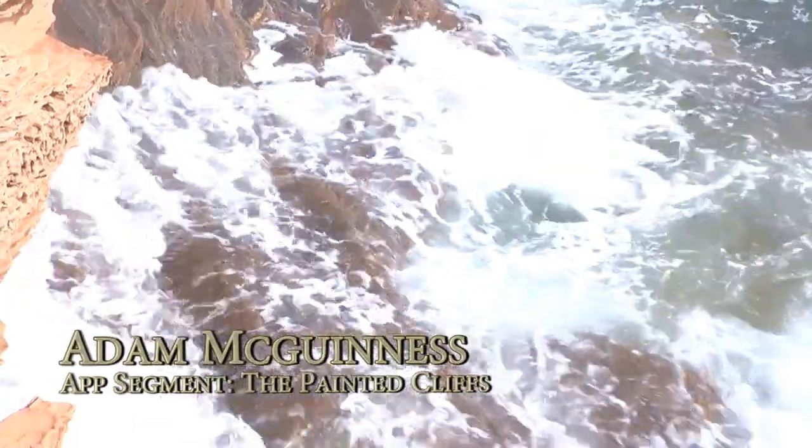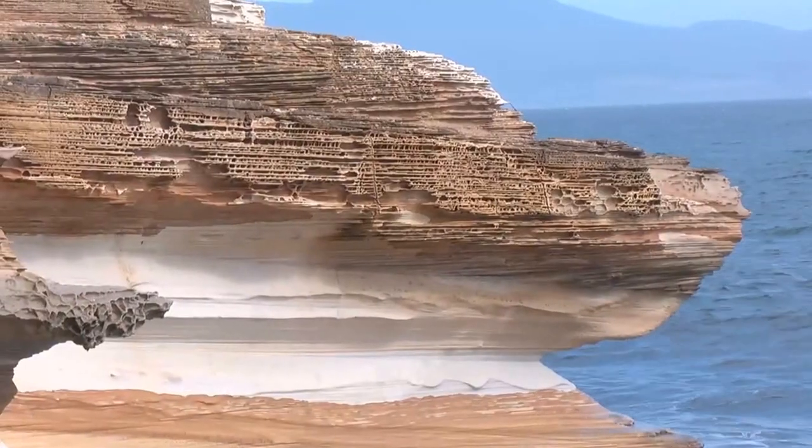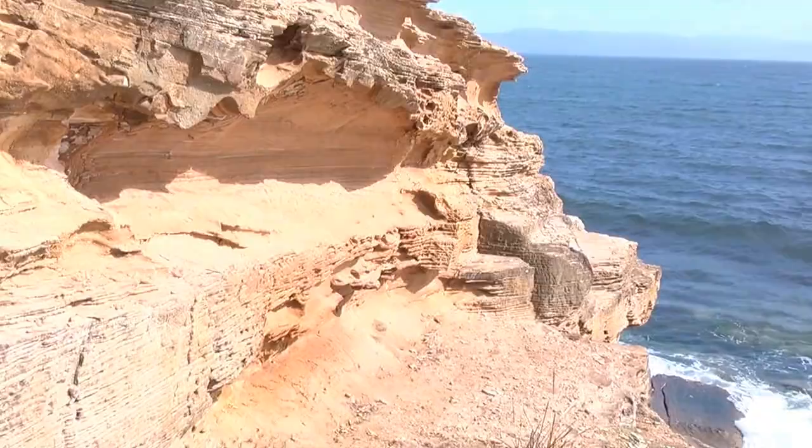Painted Cliffs is one of Maria Island's most amazing features. The cliffs' caramel-like colours are formed by water rusting the iron oxides in the sandstone. Once this happens, the rust stains the sandstone, giving its beautiful colour.